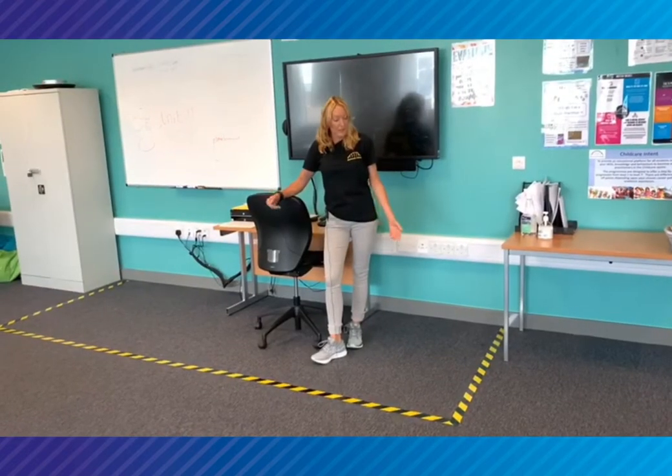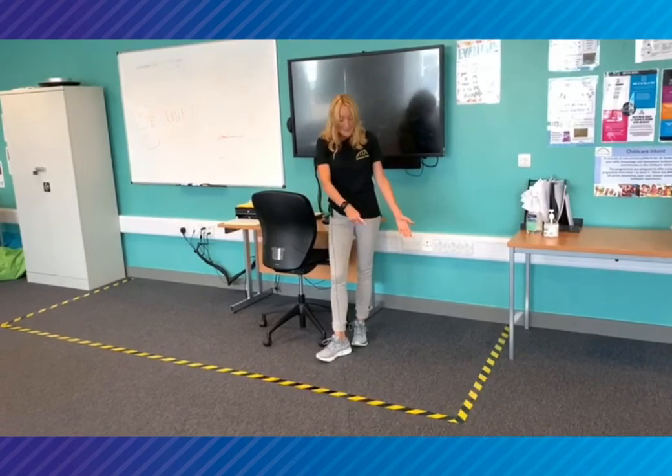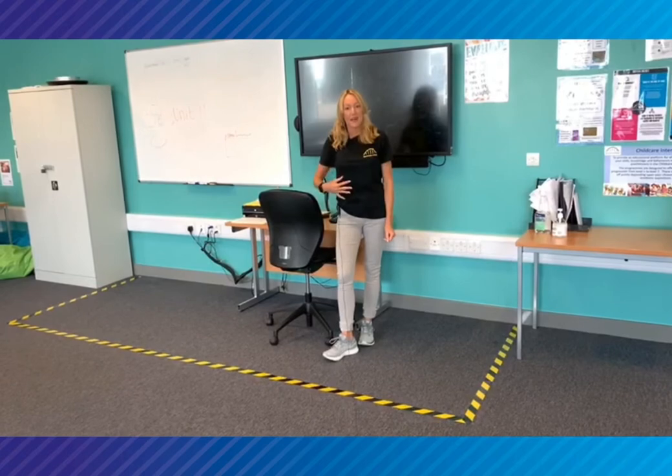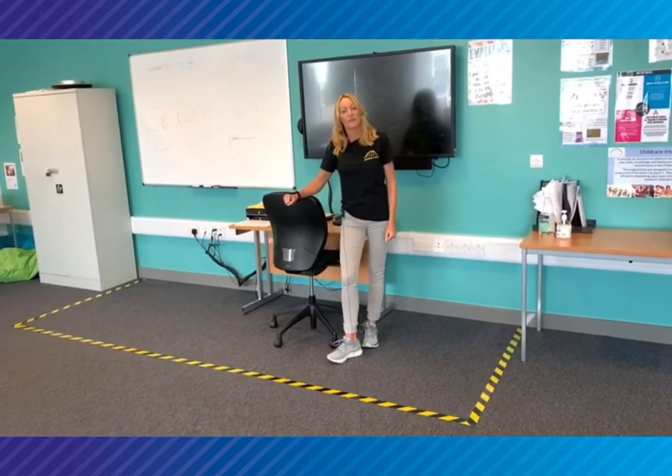In the classroom, you'll see a teacher zone lined out by tape. This is a 2 metre separation between the staff and the students, and it's based at the front of the classroom.